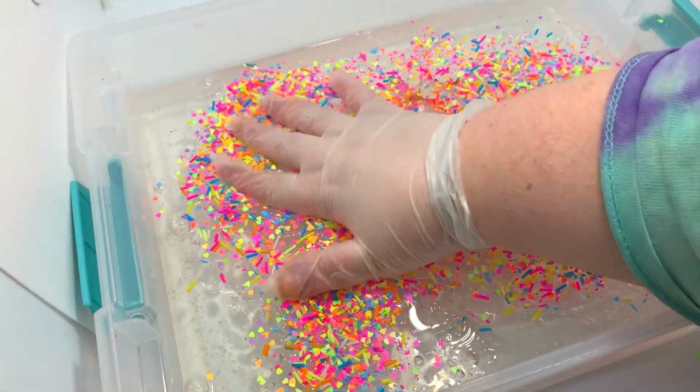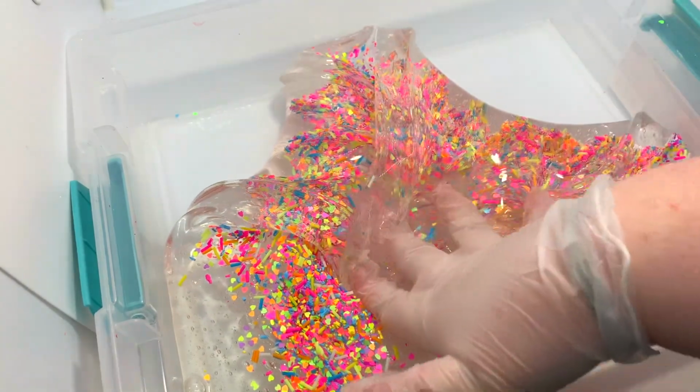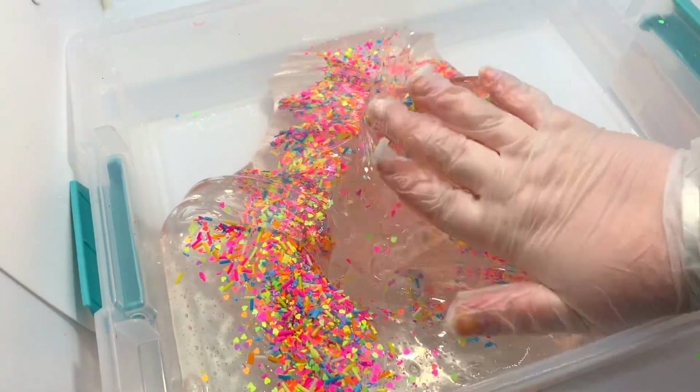It's unscented. It's super clear. I don't know. You guys can kind of imagine whatever you think. I don't know. Am I weird for that? Probably.